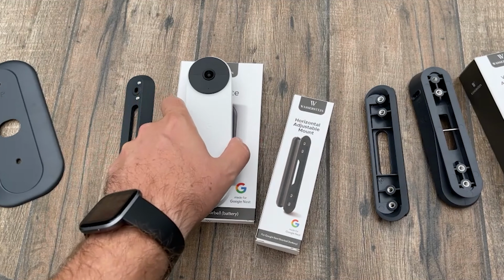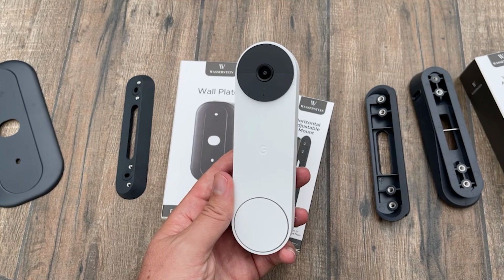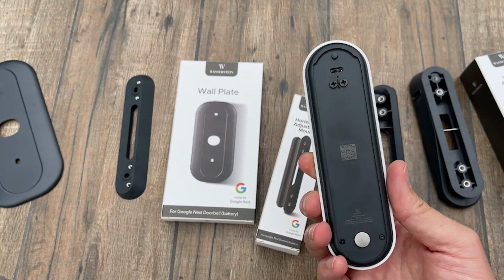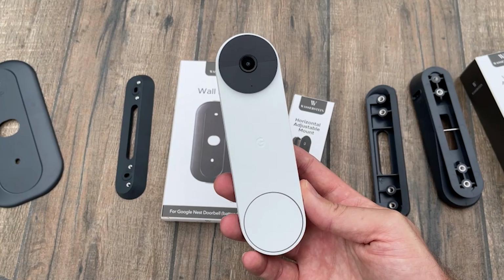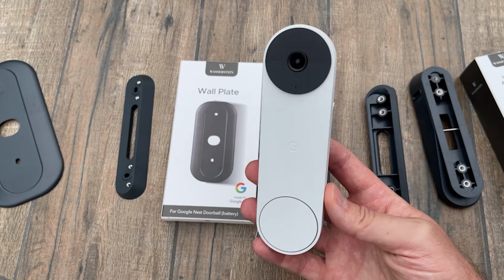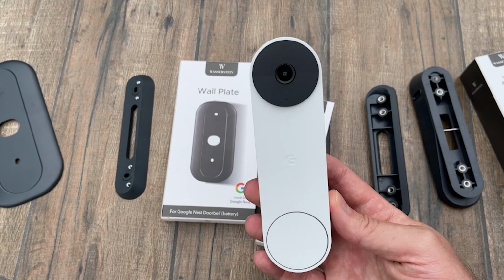And because this is battery powered, I'm not even going to put it in the standard spot that I would put my doorbell. Instead, what I'm going to do is put this on my front door. It's going to be dead center of my front door looking out. We are going to get the best angle with it, taking advantage of the built-in battery. So let me go ahead and get this installed and we'll start taking a look at some demo shots.